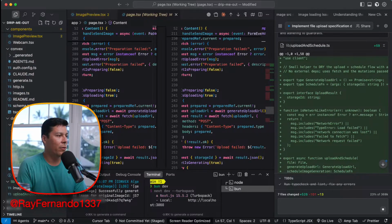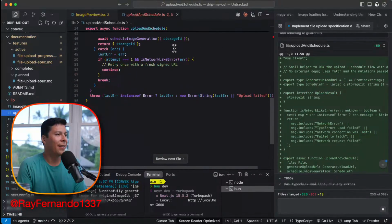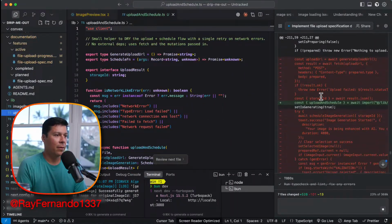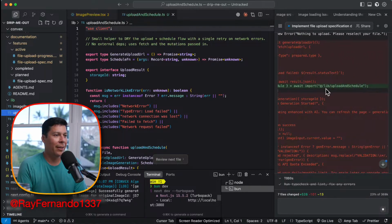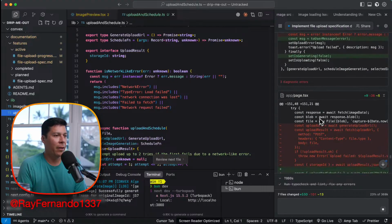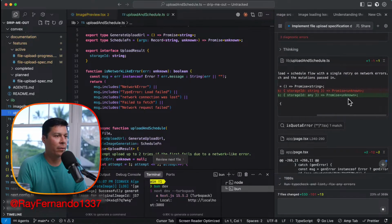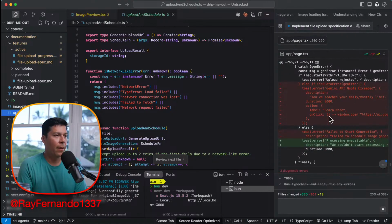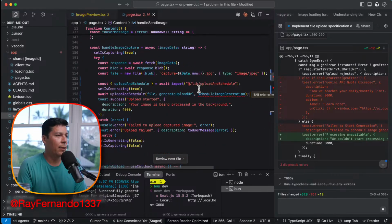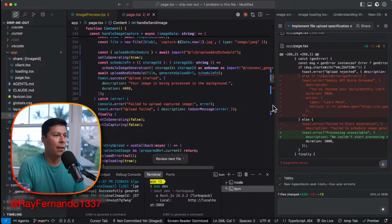So now it's basically doing a refactor. I don't know if this refactor is going to be useful, but we'll see. Interesting. So it's removed all this code, which I like. Await import upload schedule. Yes. This is probably going to go on the Convex side. I love all this code that's being removed. Okay, it's removing the quota error stuff too. Much cleaner. Your image is being processed. Duration 4 seconds. Yeah, that sounds about right.